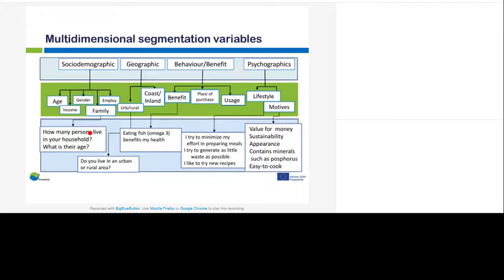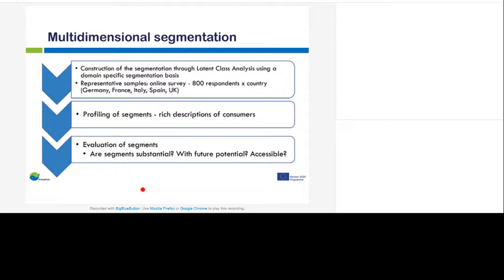So here you see just some very few examples of those criteria we used, because I mentioned before we have a very detailed list of criteria which is, of course, yielding a very rich description of the consumers we have in the various segments. We have the description of consumers according to representative samples. So we surveyed 800 respondents in the 5 countries, and we did an online survey in June-July last year. So very updated data.